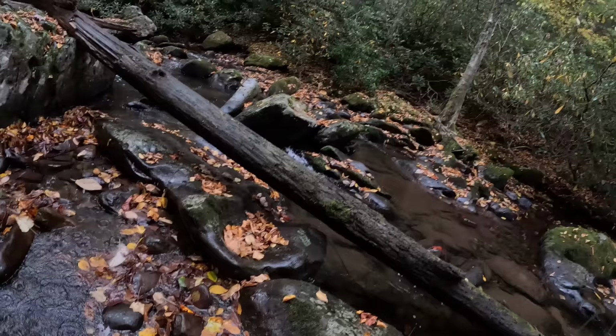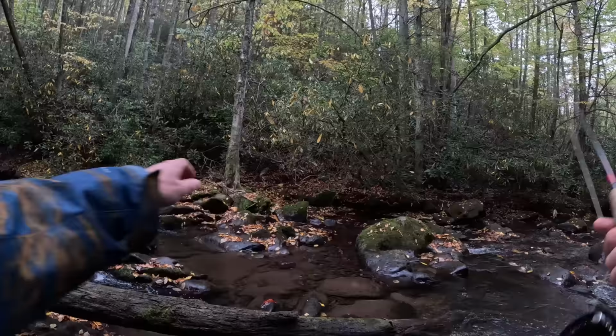Whoa, what is that? What? No, he's gone. I don't even know what it was. I don't know if it was a rainbow trout or a... I think it was a rainbow trout.